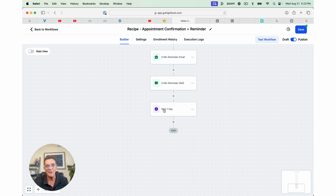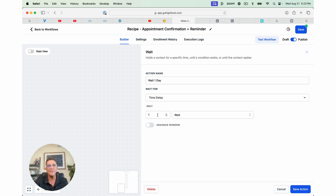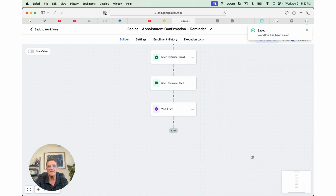So what I do is I say wait 1 day, and then, or maybe we're going to say, you know, wait for, I don't know, 30 days. Or 15 days, or whatever you think it would be before you want them to come in for another treatment. Depends on your business, obviously. So I'm just going to save that action.